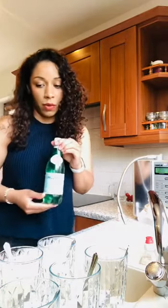Okay, so I am here to show you that water is not just water, and it's not all the same. And also just to show you exactly what's in fizzy drinks and even other bottled water, including sparkling water, which I used to love. I used to drink a lot of it. I don't drink it anymore.